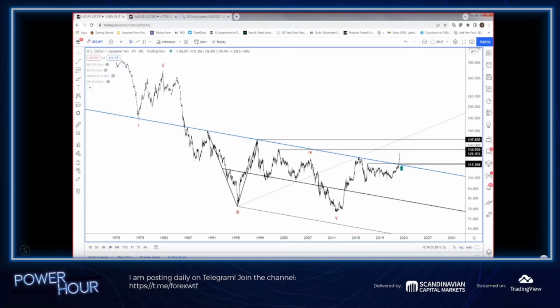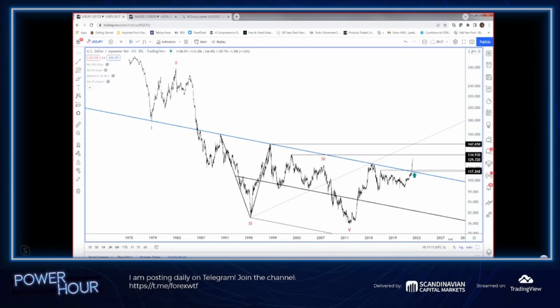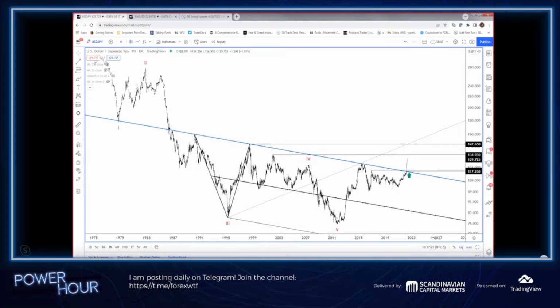So I'll say that the first level to pay attention to is going to be up here at like the 1998 high, which also intersects the underside of this trend line. And that's going to be, call it like 148, right? Before that, you're looking at 135, which is going to be the 2002 high. But again, from here, it's very difficult for me to look towards that level right now.